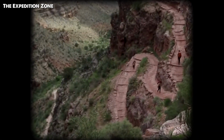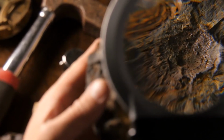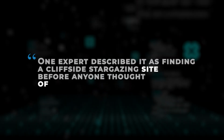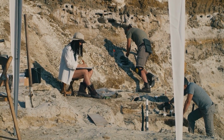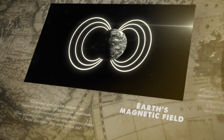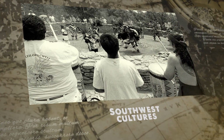This shifts our view from simple relic hunting to a more astronomical focus: archaeoastronomy. One expert described it as finding a cliffside stargazing site before anyone thought of the term observatory. These builders were not just surviving, they understood the stars and Earth's magnetic fields better than we previously thought was the case for Southwest cultures.